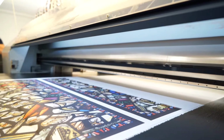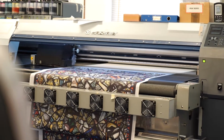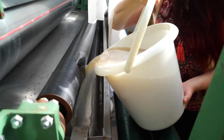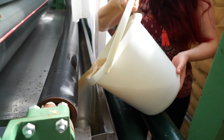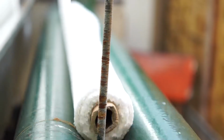With digital printing, we are printing from a computer file straight through a machine onto specially treated silk. With this type of printing, the first process is to coat the silk, and we're coating it with a mixture of gum and chemicals, so that these will then combine with the inks actually on the silk. These are the same gum and chemicals that we use in the dye mix for screen printing.